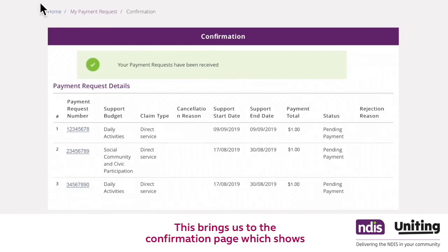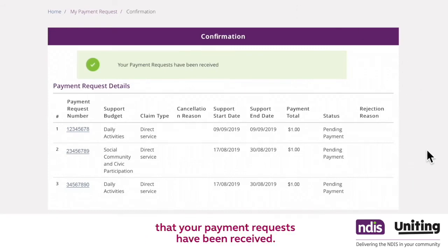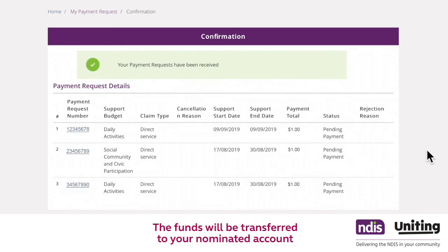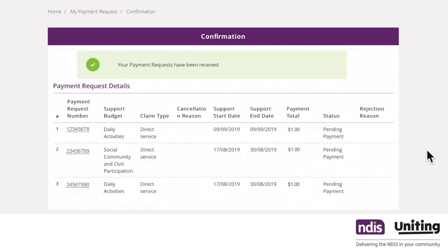This brings us to the confirmation page, which shows that your payment requests have been received. That's it. You've now successfully completed a payment request. The funds will be transferred to your nominated account within 24 to 48 hours.